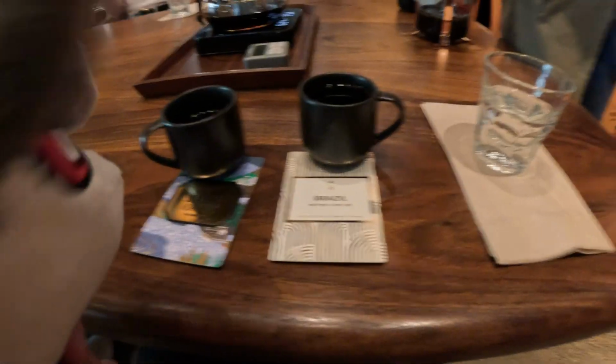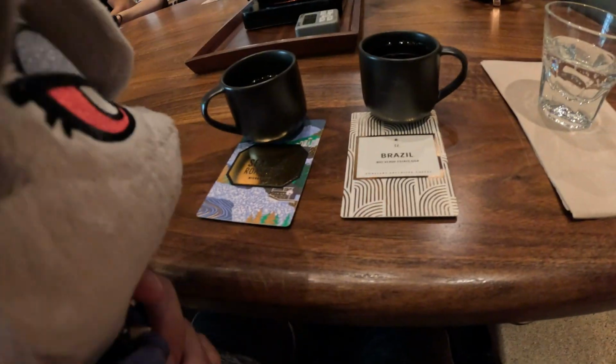Put this under there and it goes straight in there. With this one, I preheat my kettle and I preheat my vessel, but I'm still putting the water in there to then pour it in there.